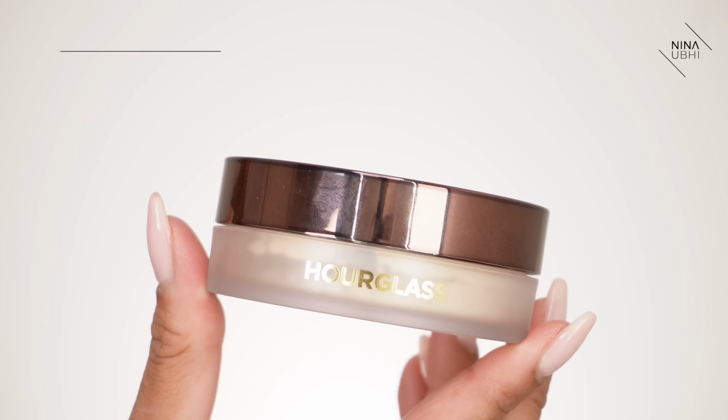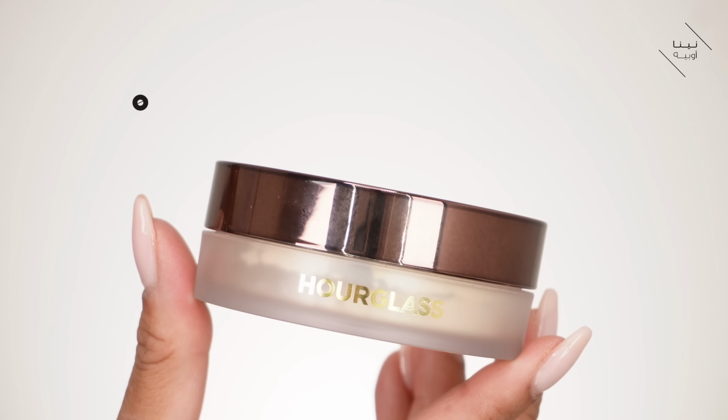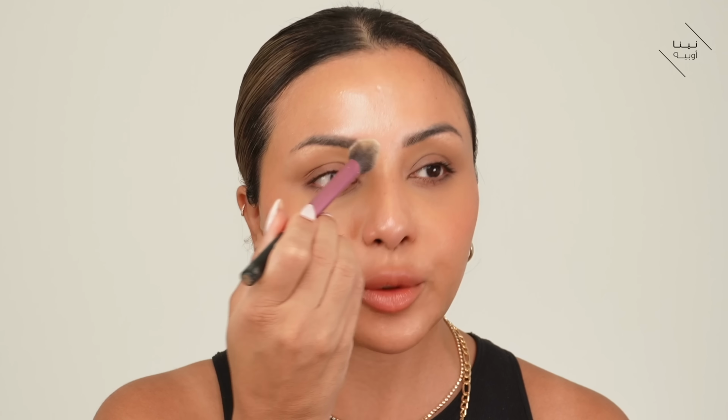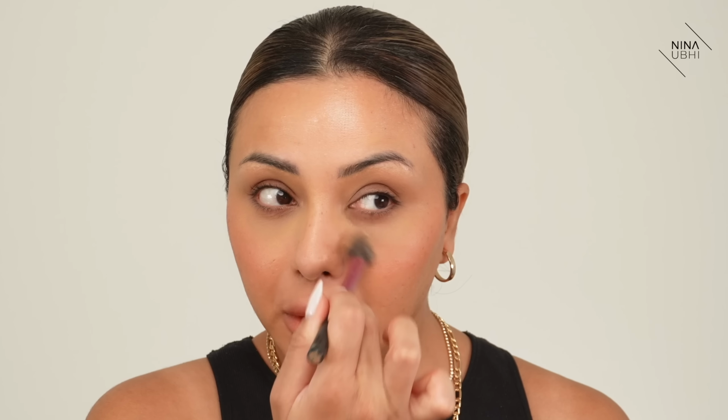Okay, first off, what I'm gonna do is get my Real Techniques setting brush and my Hourglass Vanish translucent powder. I'm gonna now dust this onto certain areas where I know I do want it to look pretty matte. So I'm just going in between my brows and just above my brows. I'm gonna go onto my under eye area here and just over my nose and chin area.